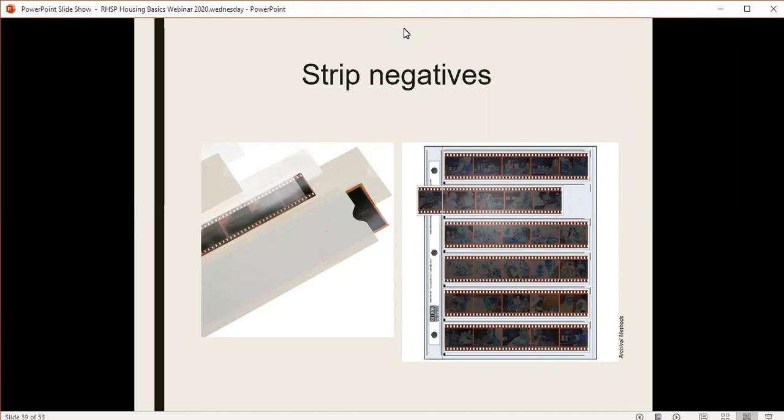It's nice because there is significant space to record any important information on the sleeve's exterior or on the tab of the pocket page. When labeling, always remove the negative first and use a soft graphite pencil, and those are numbered 4B or 6B for the paper sleeves. And you can use a Sharpie marker, but on the plastic enclosure only. Never write on the negative directly.